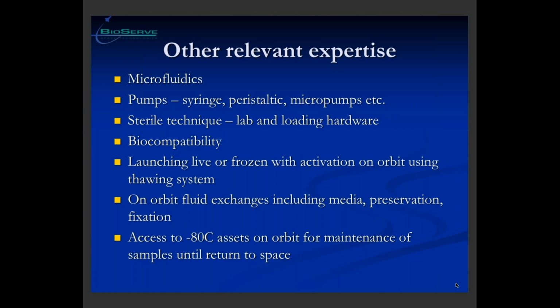We have experience launching live and frozen samples and activating on orbit. We have a thaw system that we've used to thaw frozen cells successfully on orbit. We've done all types of fluid exchanges, both manually and automated, up on orbit in terms of providing media, preservation, fixation for any type of samples. And then we also understand and are able to access the assets that are needed on orbit for the samples once the samples are terminated and then need to be held until they're returned to the ground.